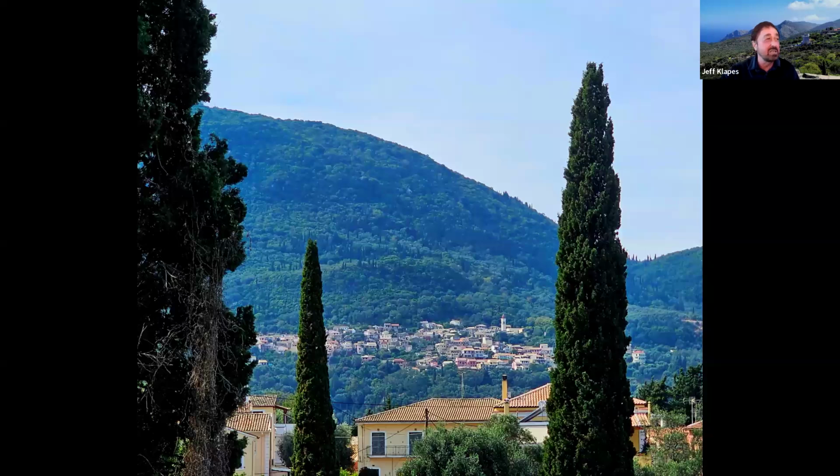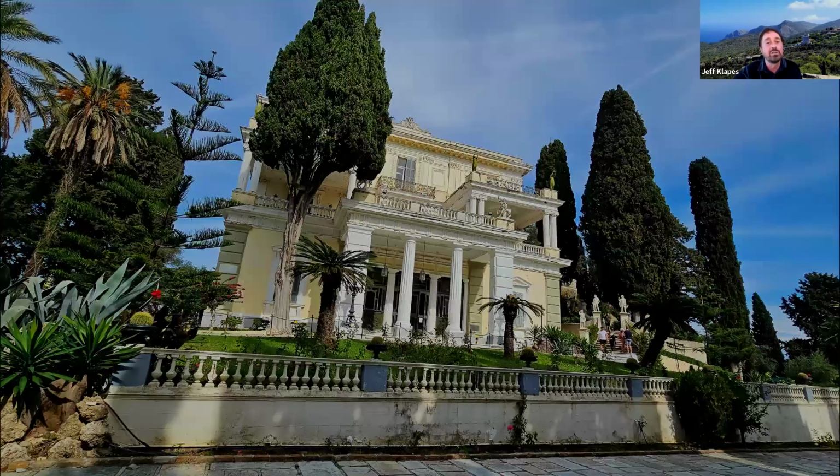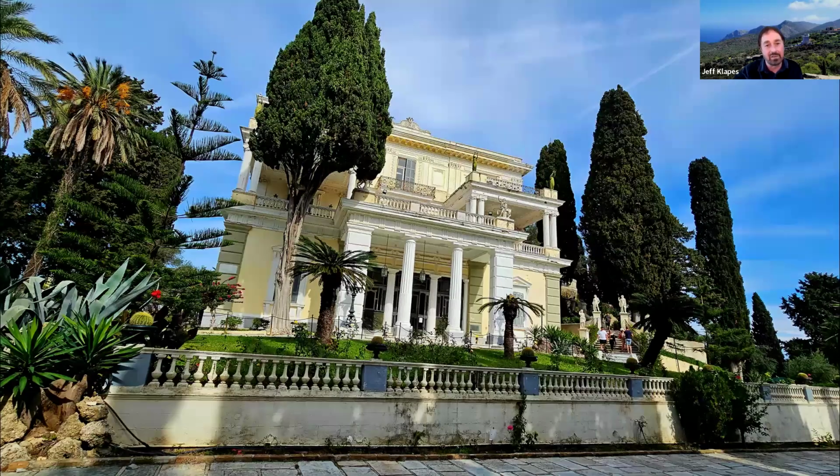The other big historic site to see on this side of the island, a few more miles down the east coast, near the traditional village of Aideca on the mountainside, is very close to a palace called the Achilleon Palace, which was built in 1888 by the Empress Elizabeth of Austria-Hungary. She fell in love with the island and built this spectacular palace.